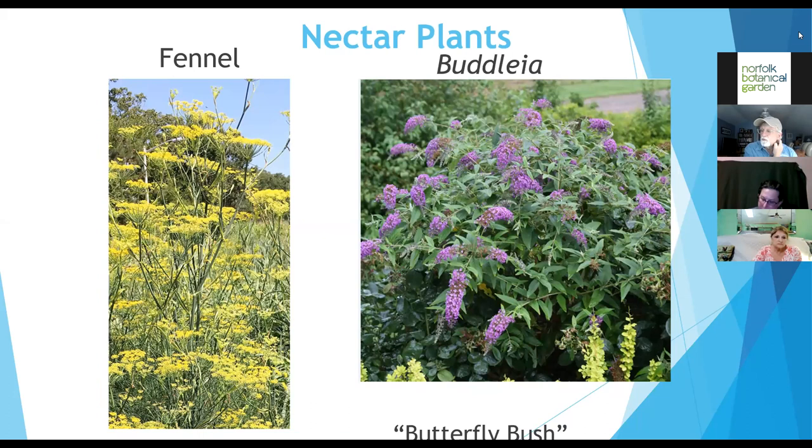So fennel, aside, we'll hear a little more about that being the food plant for black swallowtails. But the fennel, before I had discovered mountain mint, this was like, man, this is a pollinator magnet. It still is, but wow, mountain mint, and we'll see that in a little bit, is just phenomenal.